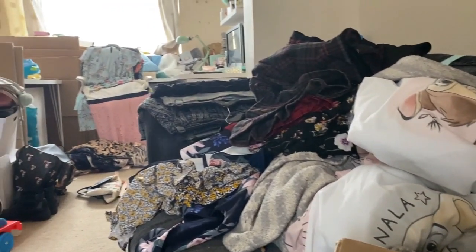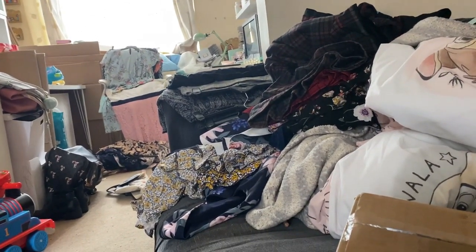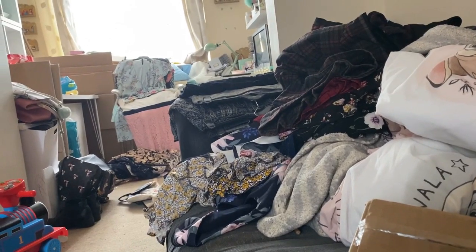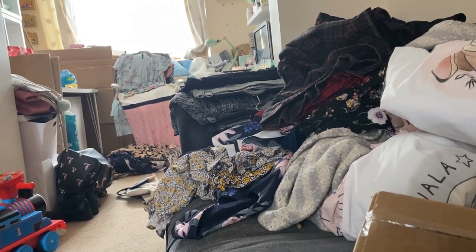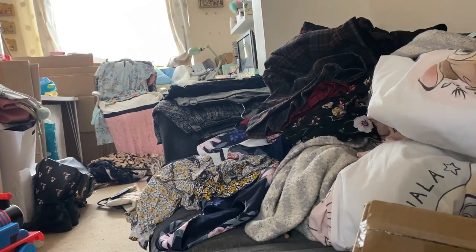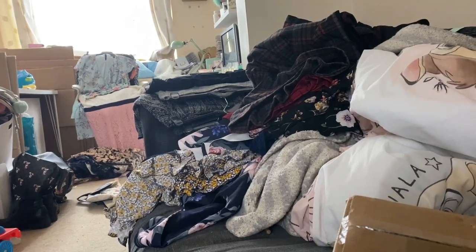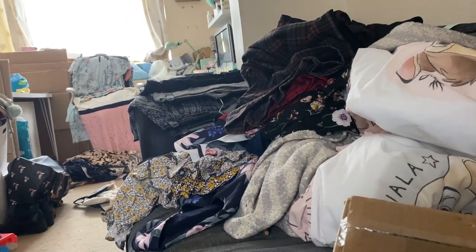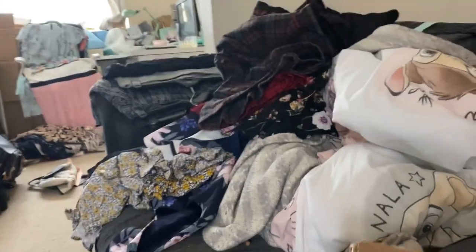So I'm just in the process of sorting out all my clothes. I've had to come downstairs because I'm really allergic to dust and mould. There's a lot of dust and mould in the bedroom and I literally couldn't breathe in there going through the clothes because there must have been a lot of dust because these clothes have been stored away. So I've had to come downstairs and open all the windows because I just couldn't breathe in the bedroom.